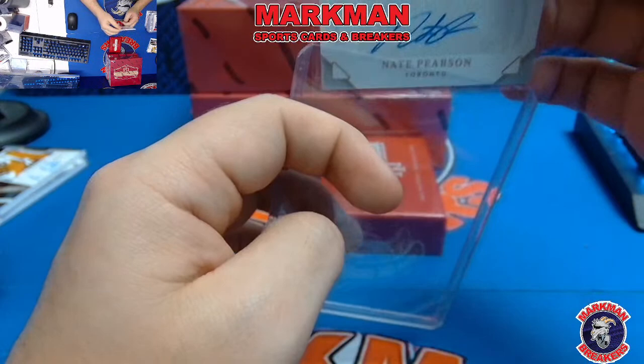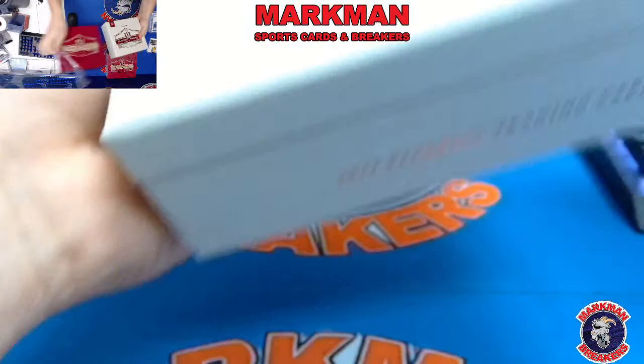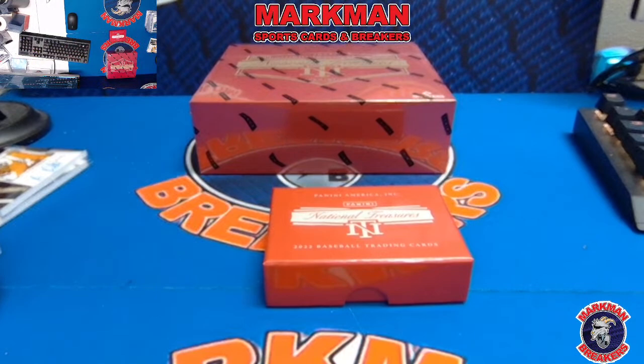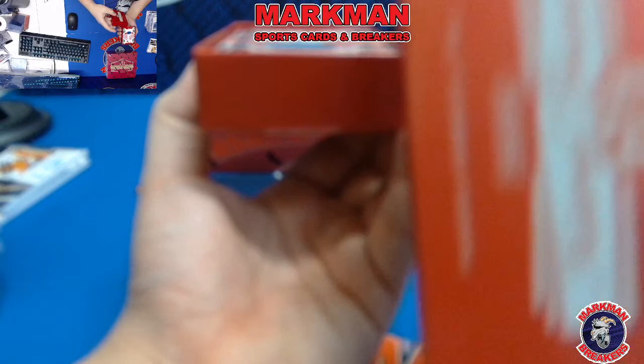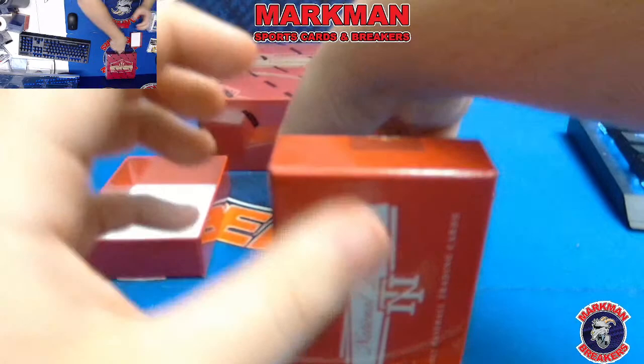Another nice box there. Here we go, box number 3. Maybe no booklet this time. First one without a booklet? Could be a big RPA. These do not want to stay standing up for me. Ooh, that is a beautiful one on the top. Or on the back, should I say. That is a really, really nice one.